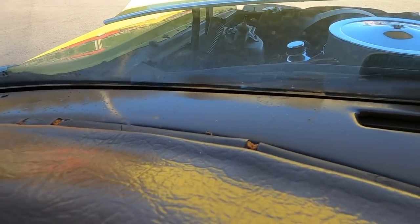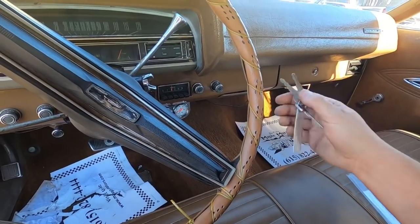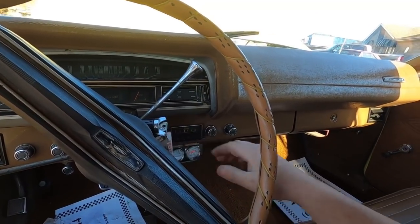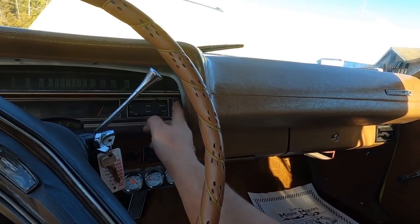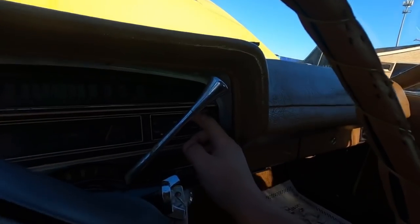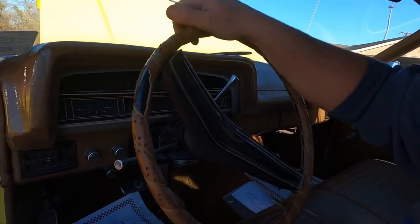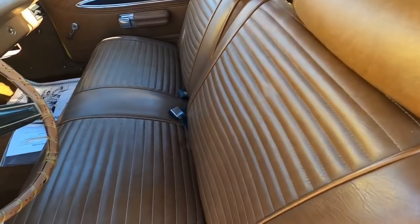Coming across your dash here, it's got a few little flaws. I've seen some cracks down in the back there. Try the blower motor on this one. Switch is sticky. There we go. I don't think blower motor's working. Got it on heat, got it all the way up. Don't feel anything. The seat on this one's in pretty good shape too. It's not all tore up.